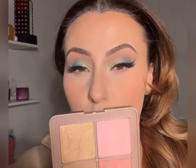Wow, I love what the peach did through here. I do want to see what this color looks like underneath my eyes. Pink is a brightener on fair to light medium skin tones. Sometimes going over a little bit more, just depends on what you feel comfortable with. Oh, it's really blurring and smoothing. Look how pretty that looks. I knew this would be a really good pink powder.